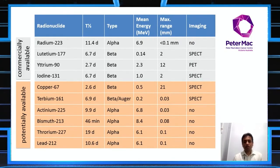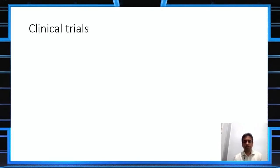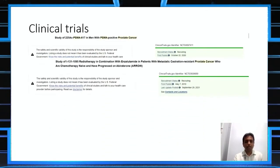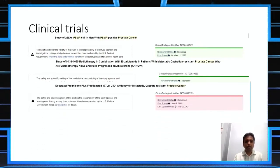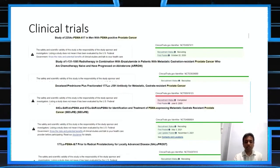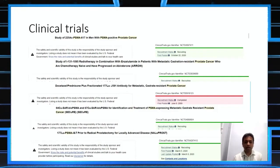These are various isotopes which can also be explored to see if they have any additional benefit to lutetium PSMA in treatment of cancer. Examples of a few of these trials looking at different isotopes and different targeting pharmaceuticals, which are listed on the clinical trials website, include actinium PSMA, and then you have iodine 131 labeled antibodies, and lutetium labeled to whole antibody, which I have discussed before, and then copper as a diagnostic and therapeutic agent, the theranostic combination of copper PSMA for prostate cancer, and also there is another trial looking at lutetium PSMA prior to radical prostatectomy.